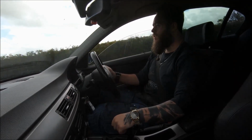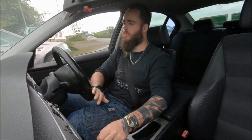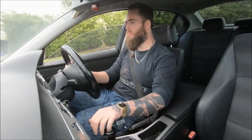Now we're going to come back to the wheels in a second because you'll have noticed they're very big on this car. 19-inch rims look huge on the 3 Series, and that could very easily give it an awful ride. But it doesn't. And one of the reasons why is of course what Alpina have done to it.